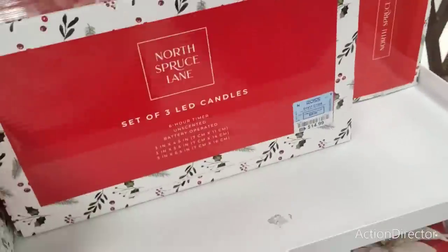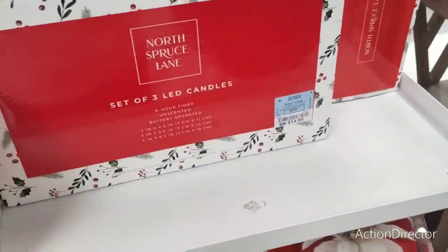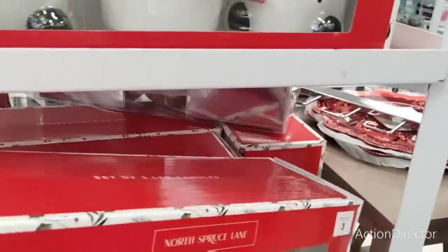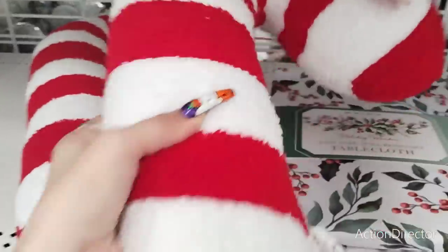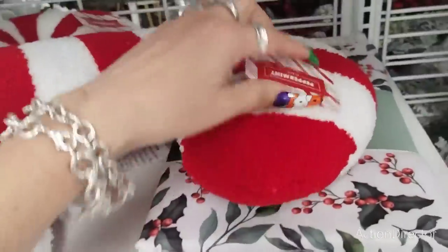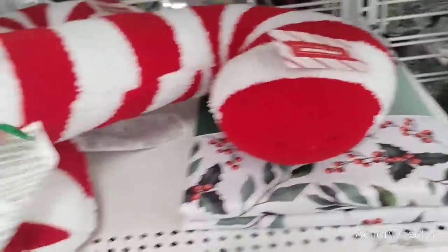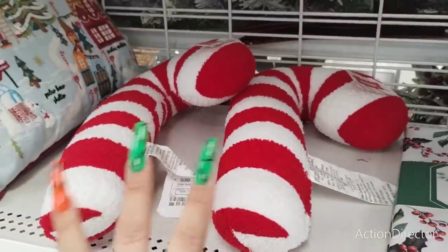Wouldn't it be cool if they weren't all snowmen? Nope. Looks like they're all snowmen. Yeah, they are. But that's okay. Snowmen are cool. We can dig snowmen. More of these are so in, they're so trending, and these are really a great price. I think they're like $9.99. Yeah, those are very hot finds right there.